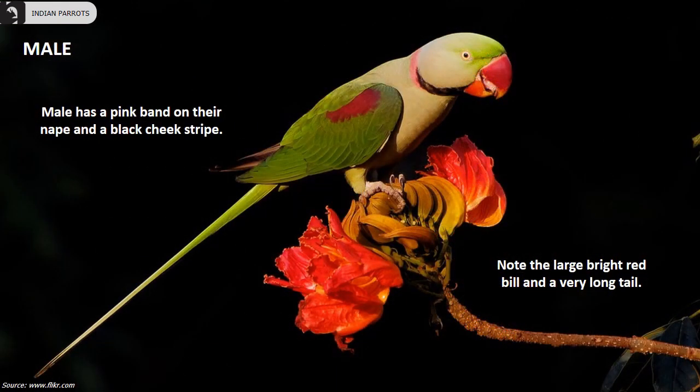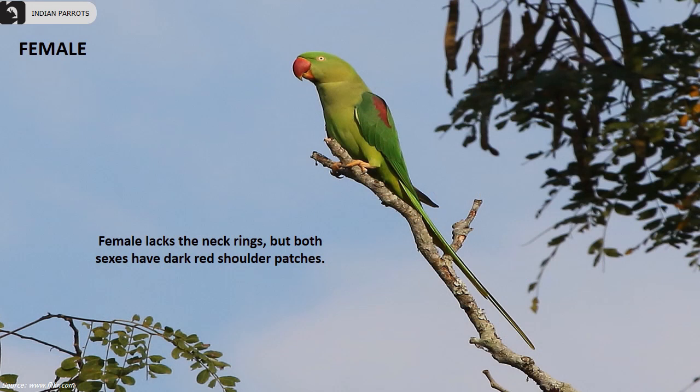Male has a pink band on their nape and a black cheek stripe. Note their large bright red bill and a very long tail. Female lacks the neck rings, but both sexes have dark red shoulder patches.